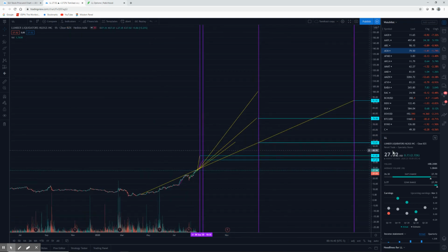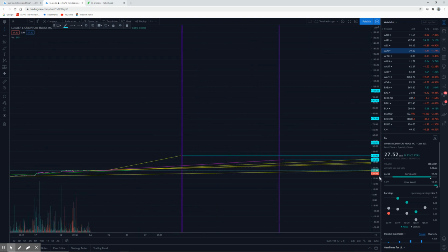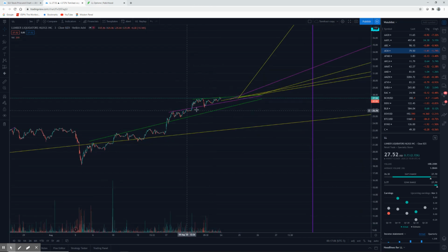Worst case scenario, we're probably looking at about $50 by the end of the year if the current bull run continues. Best case scenario, about 105. We can actually draw a line there, so $101 by the end of the year. So I've got a short-term play for you if we want to play these short-term trends. If you look here, you can see on the 3-minute we do have a flag forming with old resistance now as support. That's why I put it at the end of the flag here for the breakouts.